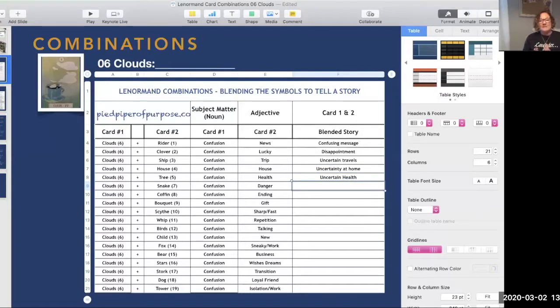So uncertain health, you just haven't been feeling well. Now we have two negatives. The snake is a negative unless you absolutely love snakes. Snakes can also mean shedding your skin. So there'd be a little bit of a transformation. But I usually pick danger or betrayal. So I would say something is not clear, but definitely wrong.